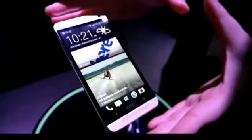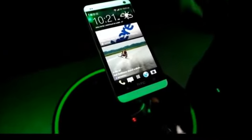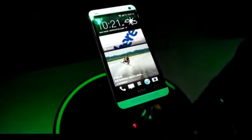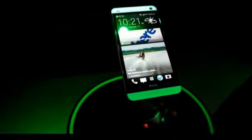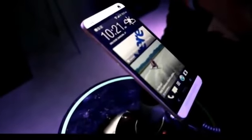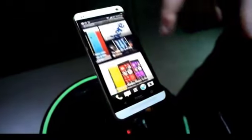HTC has never made a more important phone than the HTC One, and it clearly shows. The phone's aluminum construction looks stunning, and its build quality is as strong as any other phone in the market. It has a 4.7-inch 1080p screen, and it's a class-leading panel with fantastic brightness and color accuracy. Its benchmark scores are the fastest ever recorded, and that means smooth operations throughout the OS.